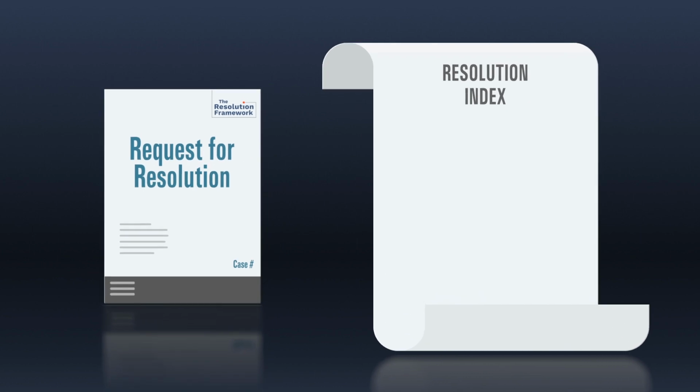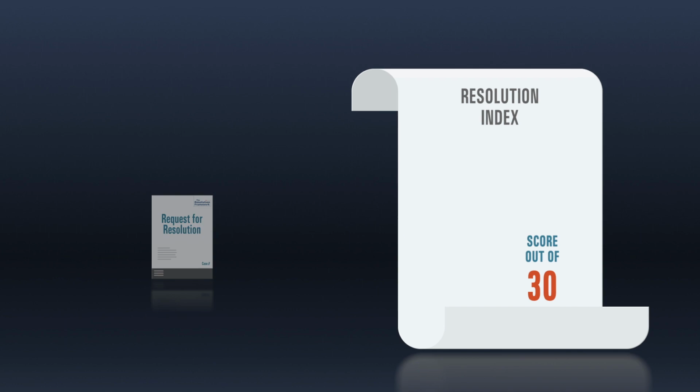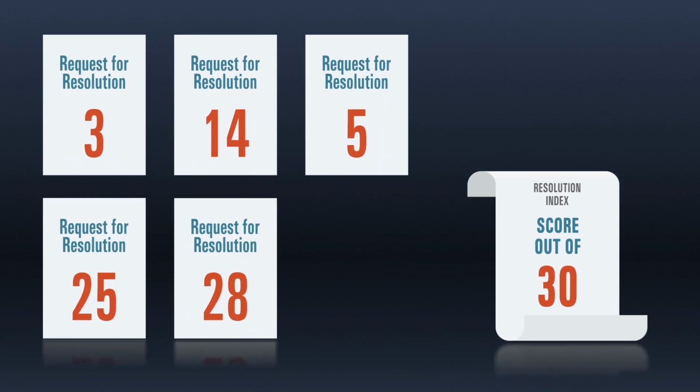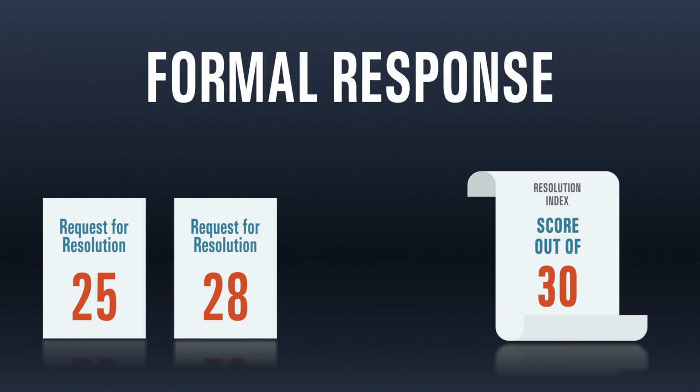This is a set of predefined criteria which guides each case towards its most suitable resolution method. Said criteria include the duration of the issue, the severity of the issue, its impact upon the organisation and those involved, and the risk posed by the incident. A score is generated based on the Resolution Index. This is used to determine the most suitable method for resolving the situation, the route to resolution. Only the highest scoring cases will trigger a formal response.